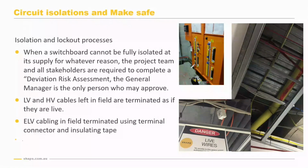It doesn't happen very often. I can only think of a few instances in the last 15 years the procedure's been in place that it has occurred. And we've made this process deliberately difficult to ensure all other options have been considered before going down the deviation path. In most cases, when the teams sit down and start filling out a deviation assessment, ways to do the work that are still in line with the procedure are quickly identified. High voltage, low voltage cables left in the field, we pull them back out of the way so that they can't be damaged, and they're terminated in junction boxes with termination connectors and labelled. The same kind of goes for ELV cables, but we use termination connectors and insulation tape, which is at least double wrapped around the cable.